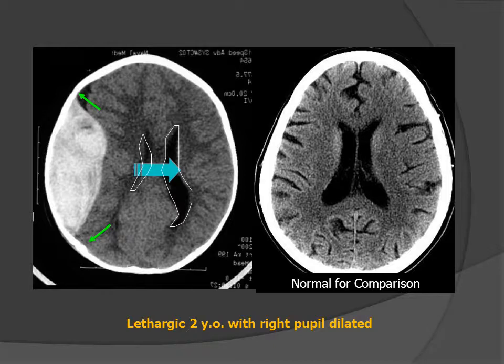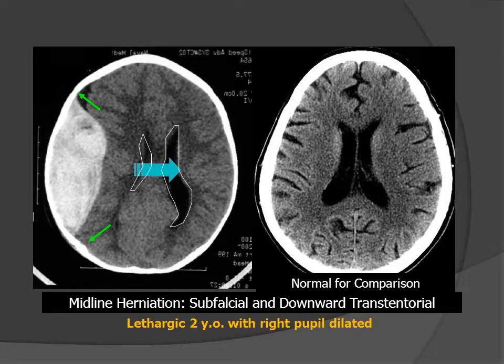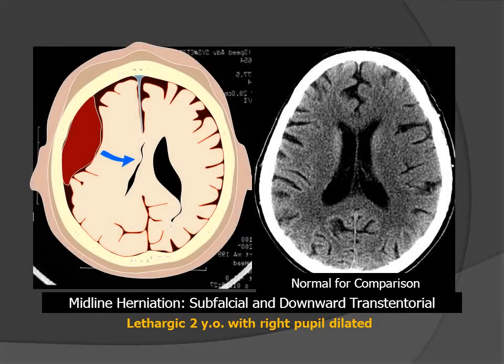The extraaxial collection is hyperdense, consistent with an acute hematoma. The collection is biconvex and does not cross the attachment of the periosteum at either the coronal suture in front or the lambdoidal suture behind. This is the classic appearance of an extraaxial or epidural hematoma.